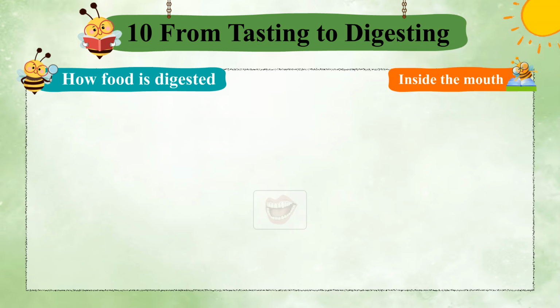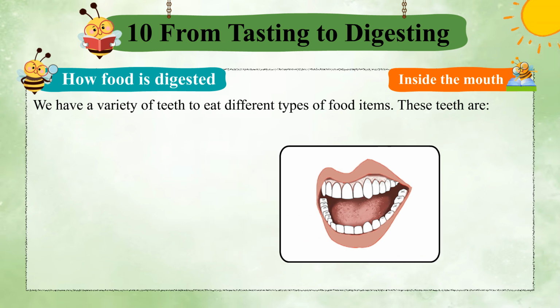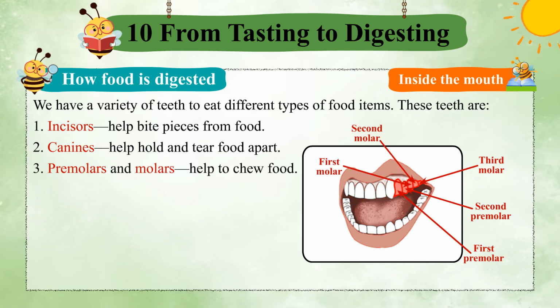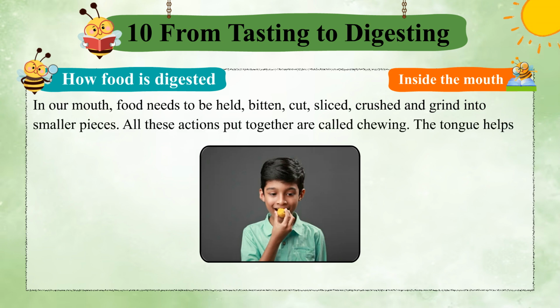Inside the mouth, we have a variety of teeth to eat different types of food items. These teeth are 1. Incisors, help bite pieces from food. 2. Canines, help hold and tear food apart. 3. Premolars and molars, help to chew food. In our mouth, food needs to be held, bitten, cut, sliced, crushed and ground into smaller pieces. All these actions put together are called chewing.